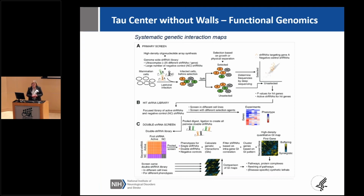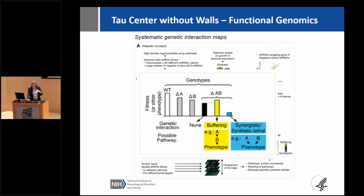And they built data and libraries that can start looking at other types of phenotypes. So one of the things in FTD we're interested in is how the tau protein is transmitted between cells, because in humans you can actually see a spread of that protein when you look at autopsy tissue. So one concept would be if you could stop that spread, then potentially you could have an impact on the disease. So this is one way they've done it. And you can see, as I mentioned, that when you do that two-gene combination, you can see either a buffering effect or a synergism.